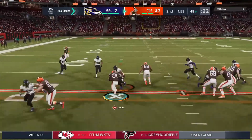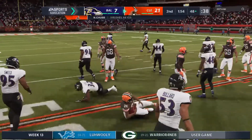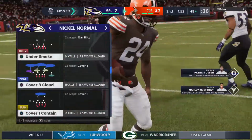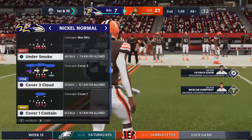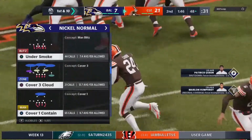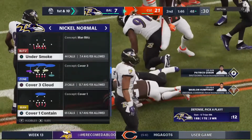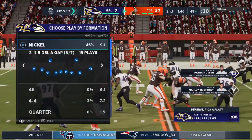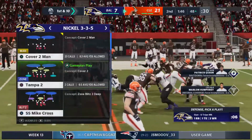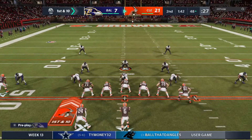On 3rd down, it's Nick Chubb. And he's got enough for the first across midfield to the 48. Just 4 yards on the pickup, but that's good enough to extend the drive. So far this season, this is an offense that's proved its ability to move the football. I mean, they're in the top 5 in the NFL in picking up 1st downs, and they get the conversion here. And I think a lot of that is due to how they win on 1st and 2nd down, because that leaves them 3rd and short, 3rd and manageable. A lot easier to pick them up then, isn't it?